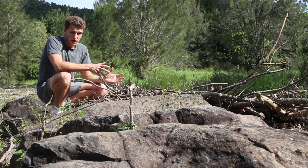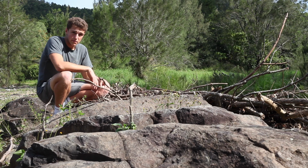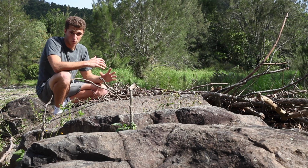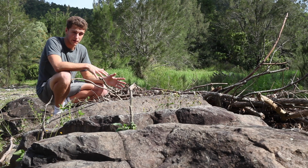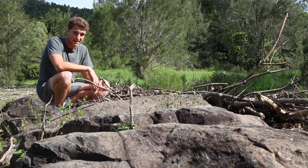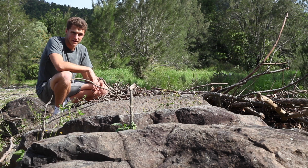You can collect this sort of thing from the beach. I think you're probably safer to collect it from the beach, in all honesty, because it's been floating out in the ocean, in salt water. But it doesn't matter where you collect your timber from, I still highly recommend boiling it before you chuck it in your aquarium. That way you can kill any bugs or anything on it that could harm your fish.